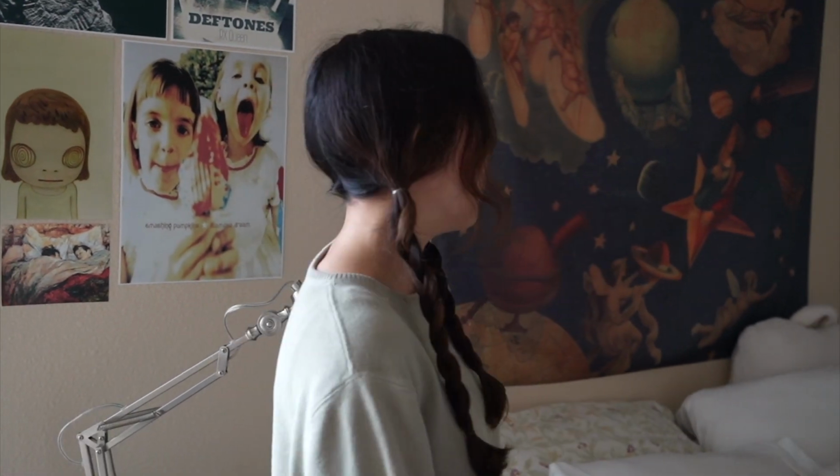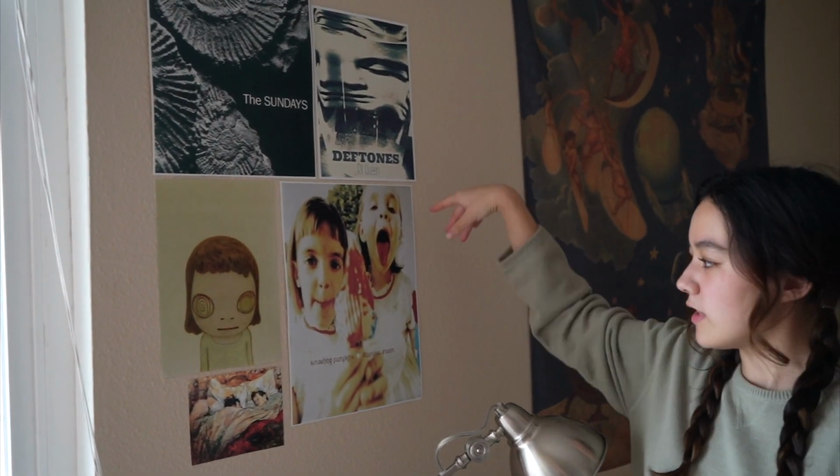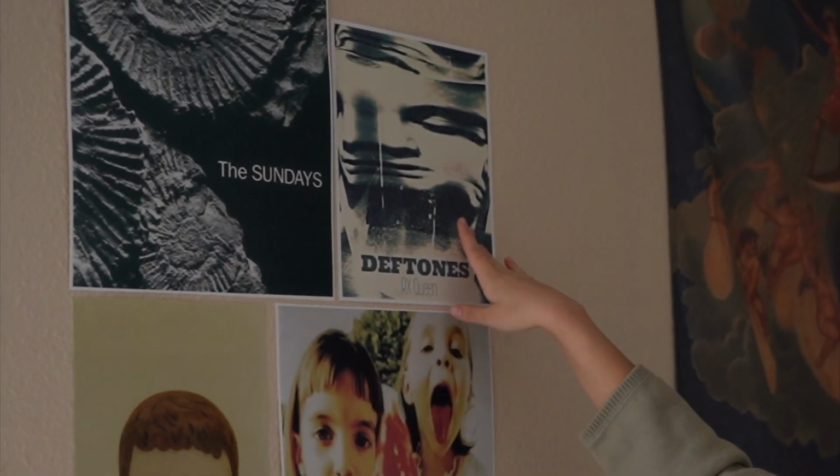This is a Smashing Pumpkins cover. Melancholy and Infinite Sadness, one of my favorite albums. And then right over here I have some more posters of some of my favorite things. More Smashing Pumpkins. The Sundays. Deftones. Art that I like.